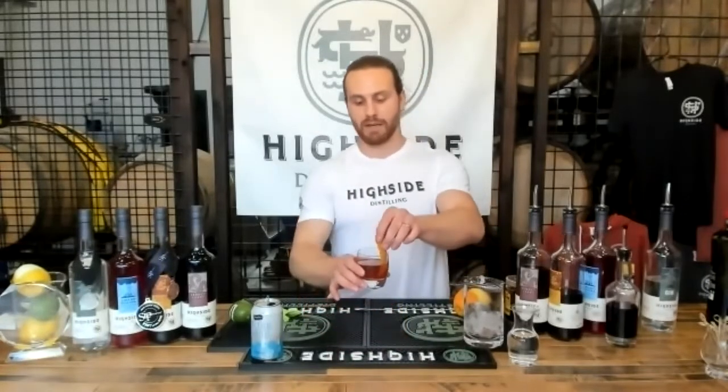Then you can leave the peel in or you can take it out. I think it looks kind of pretty with the peel in there, so we'll leave it in. And there is your Highside Negroni.